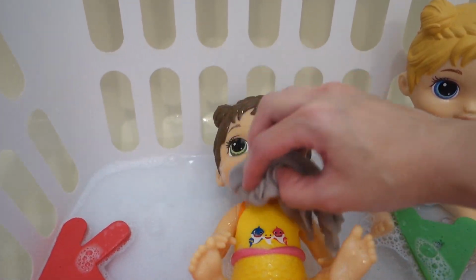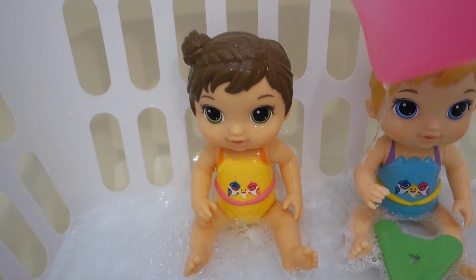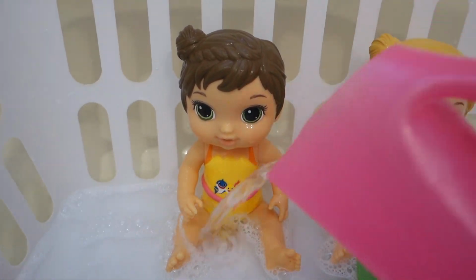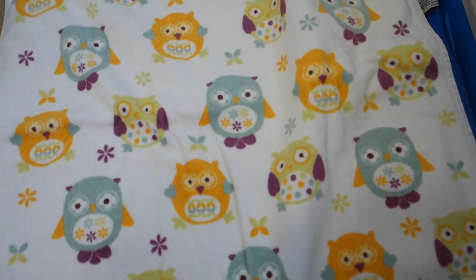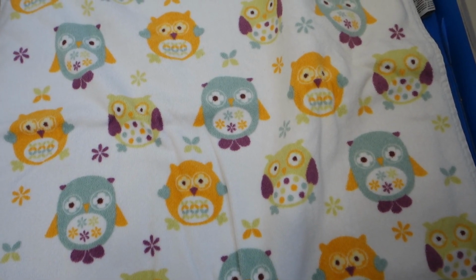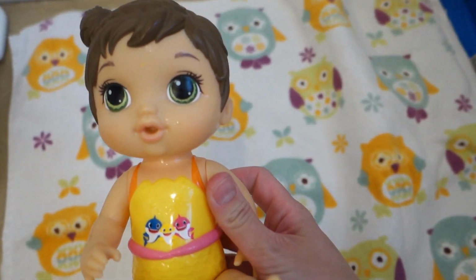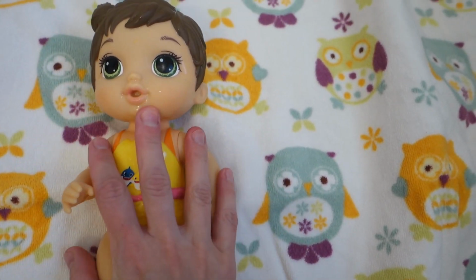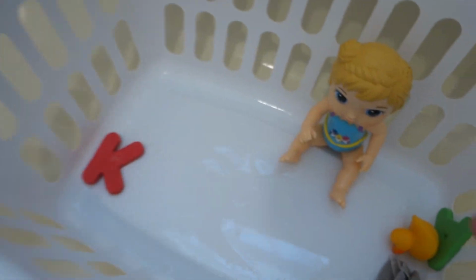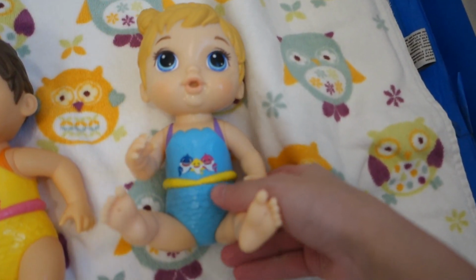And your face. Rinse you, rinse you. All right, you guys are all clean now. I have their little towel all ready for them here. All right, Audrey, let's go up out of the tub. Okay. There you go. All right, Lucy, come on. All done.